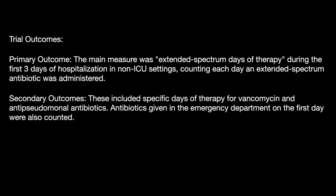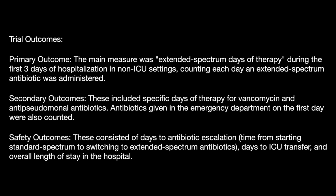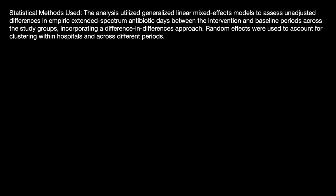Trial outcomes. The main measure was extended spectrum days of therapy during the first 3 days of hospitalization, counting each day on extended spectrum as it has been administered. This included specific days of therapy for vancomycin and antipseudomonal antibiotics. Antibiotics given in the emergency department the first day were also counted. These consisted of days to antibiotic escalation, days to ICU transfer, and overall length of stay in the hospital.